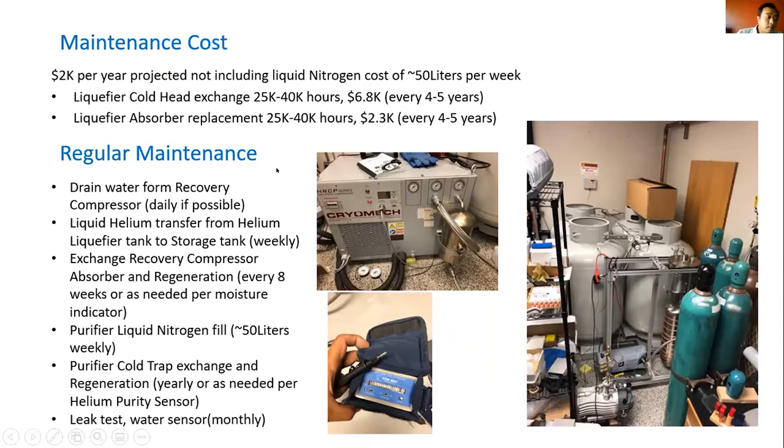Everyday maintenance is more like draining the water from here. We have to transfer from the liquid helium plant to the transfer dewar. We have to regenerate and exchange the absorber, which is this one, every 8 weeks. The purifier liquid nitrogen trap is this one; for now it's about once a year, so we don't have to do it that much.